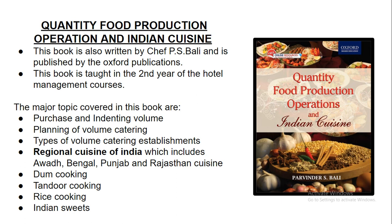So the major topics are purchase and indenting volume, planning of volume catering, types of volume catering establishment, that is in which catering establishments and different F&B outlets volume catering is used, like in airplanes, cruise lines, railways, the hotel industry and many other sectors, like hostels and hospitals. So it is also mentioned in this book.